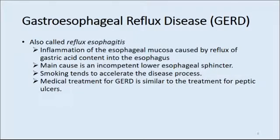Smoking increases the occurrence of reflux or aggravates the symptoms, makes them worse. I know what the other is. Actually, eating fatty foods decreases your sphincter muscle too.